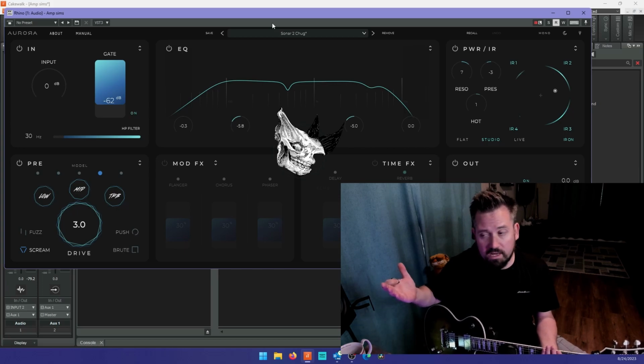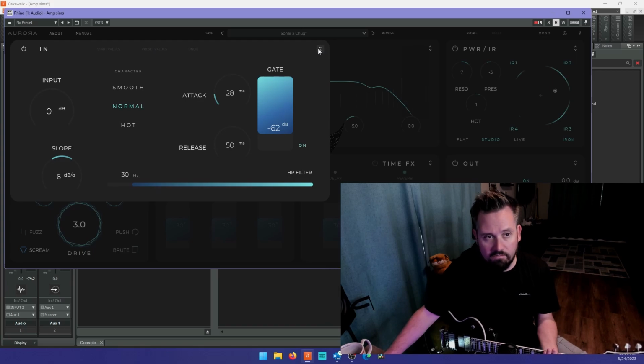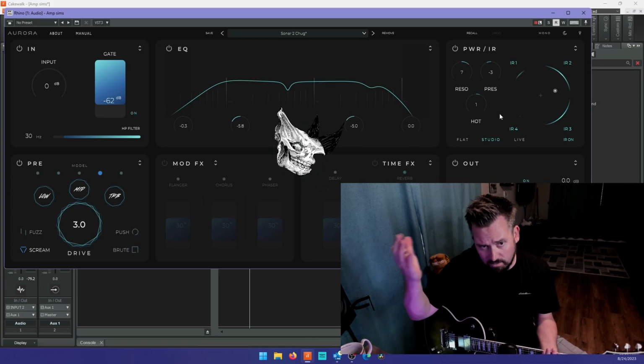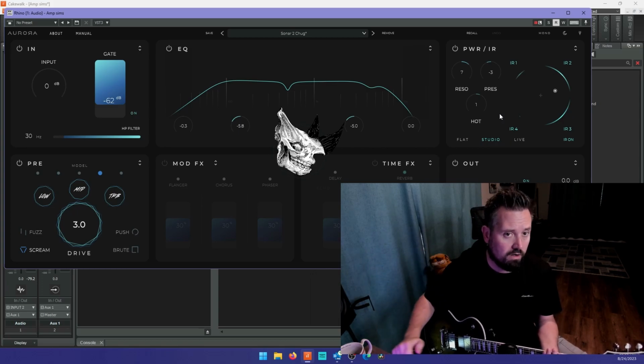The super unique interface that they've come up with here is unlike anything else out there, and it really does give you all these expandable modules. I've already done a quick overview of this in one of my other videos, and they've kept it updated, they've integrated Bogren Digital IRs, and it is just a fantastic platform for getting sounds that have nothing to do necessarily with a particular amp. It's just a plugin for all kinds of sounds.